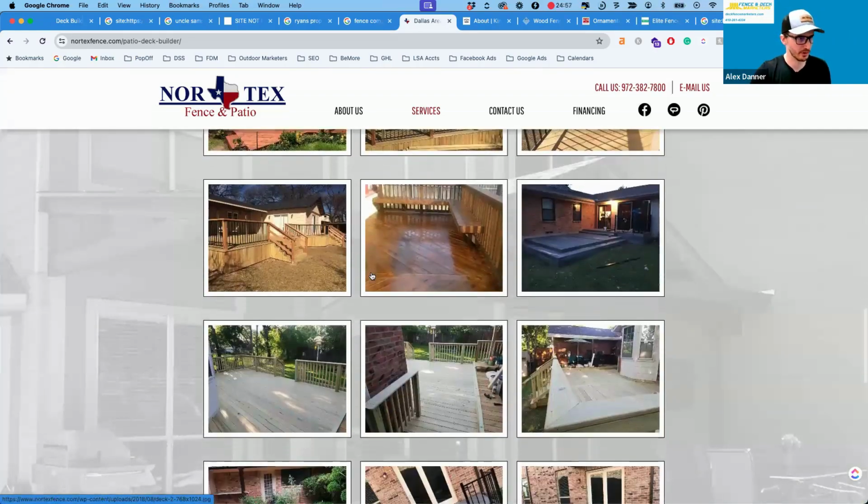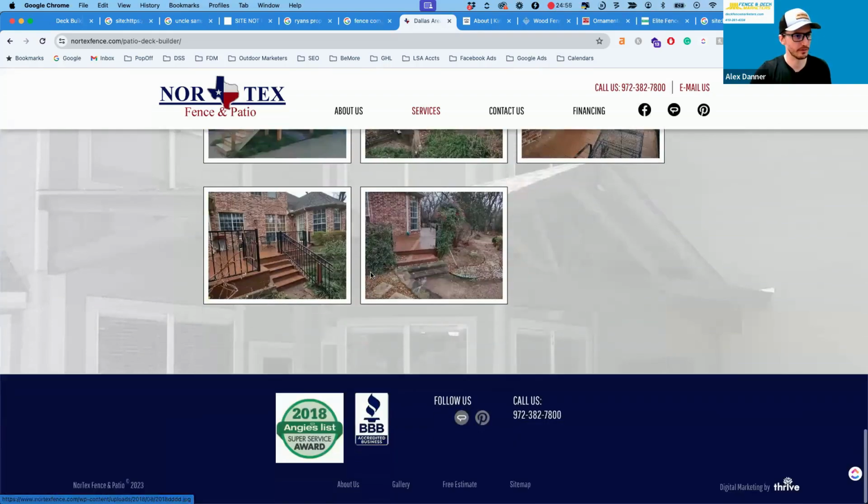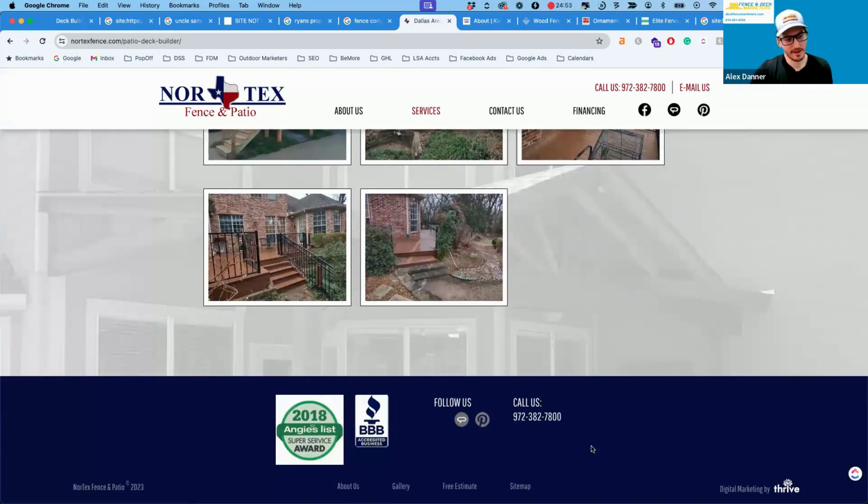They're doing a really, really good job with the images. So that looks excellent there. Another thing, they're having the business information. You know, the NAP should say Nortex Fence and Patio, the address. They have the phone number. They're good there.